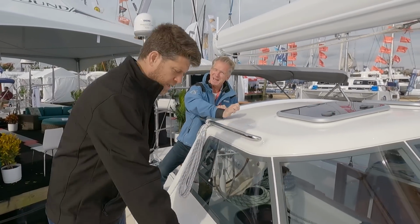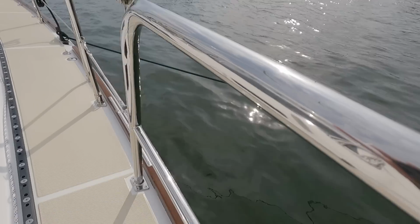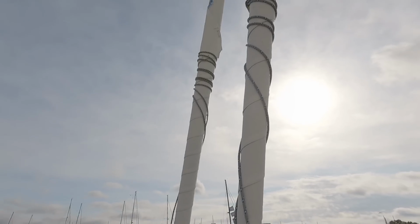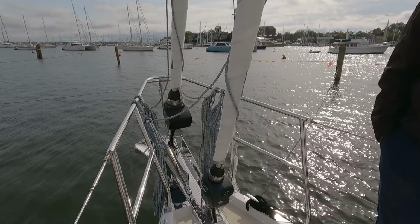So good handhold on it. That's one of the good things about having a solid dodger, isn't it? You've got handholds. Handholds everywhere. And most people are choosing the Solent rig. So you can have any configuration you want with this.